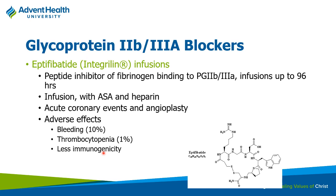Similar to abciximab, eptifibatide, or Integrilin, has similar activity, but this one is not going to be a monoclonal antibody. Again, this is going to be another continuous infusion you'd administer to the patient to prevent platelets from aggregating together. Again, bleeding is going to be the biggest risk here, but a lot less immunogenicity, mainly because it's just not a big, bulky antibody that your body could potentially react to.